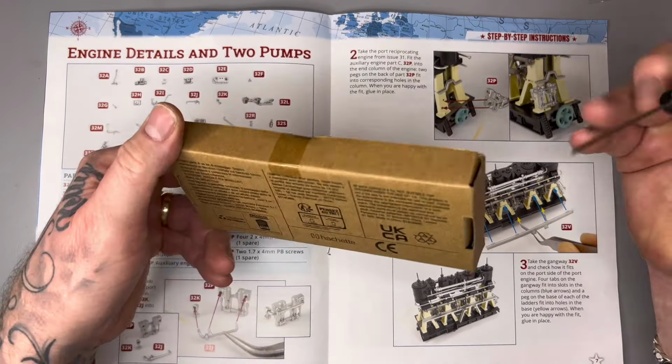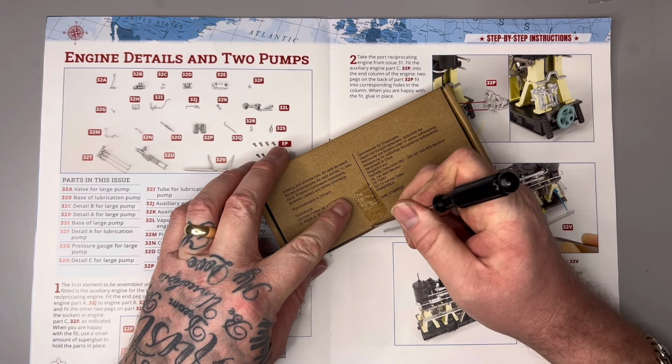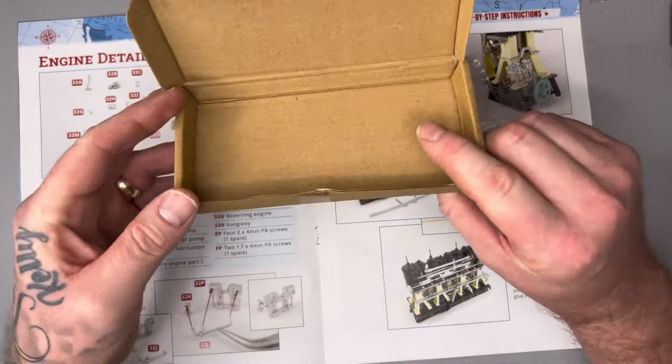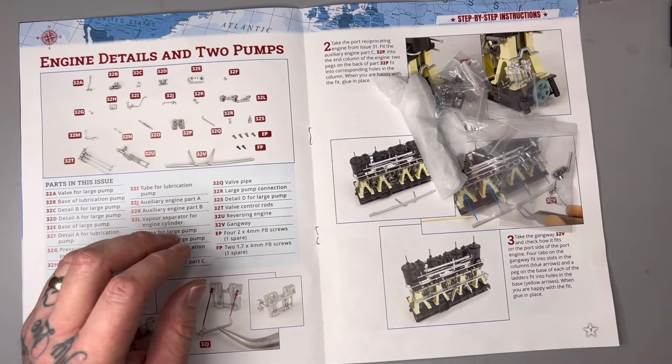This is what the contents come in. Nice sealed box. So let's just open this box up. But that's the box they come in. As you can see, nice and sealed, and it's always taped up so there's nothing going to go missing.